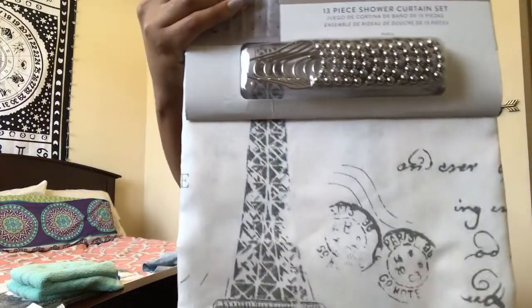Alright, so we're gonna start off with that stuff. I got me a shower curtain. I don't know if y'all can see it. It has kind of like a Paris theme. So, pretty excited. Again, my colors are gray, white, and kind of like this color blue. I don't know if this is like aqua or I don't think it's turquoise maybe. I don't know. But it's pretty blue to me. So yeah, got some handy dandy shower curtains.